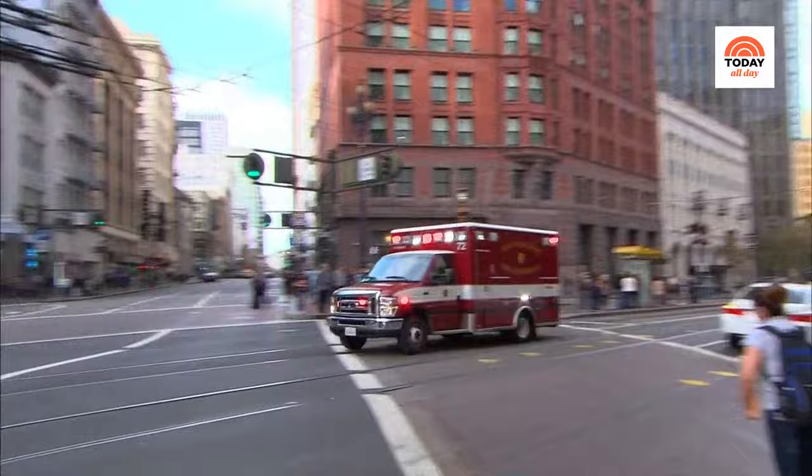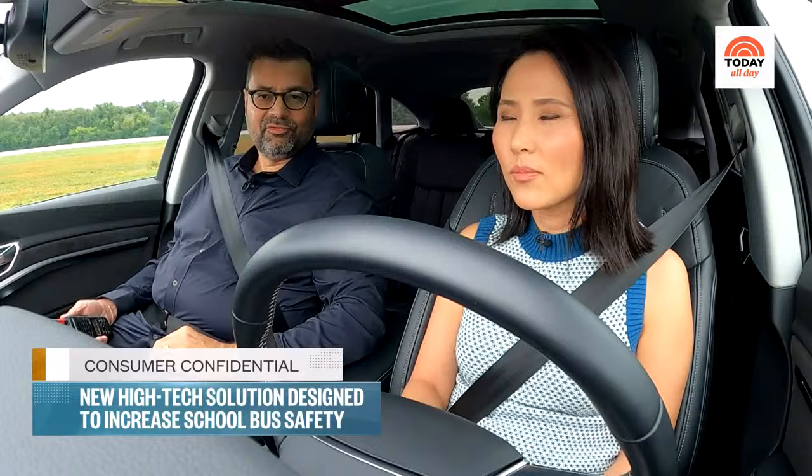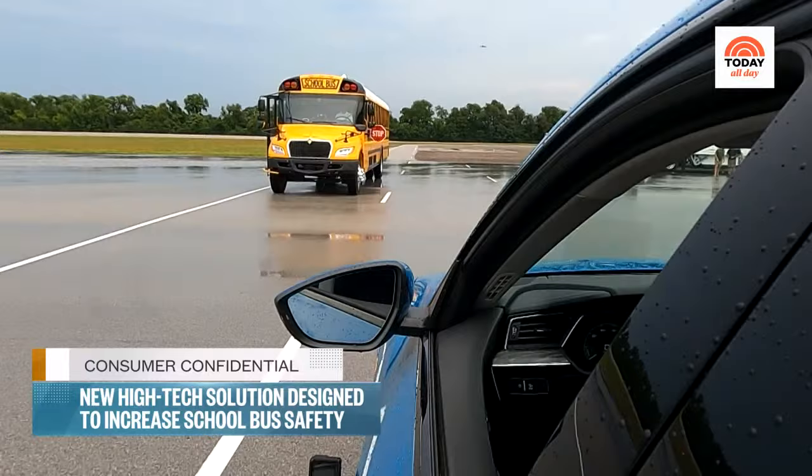And CV2X isn't limited to buses and cars. It can be used to alert drivers to approaching emergency vehicles, upcoming construction zones, bicycles, even pedestrians, as long as they're equipped with the cellular technology. But the safety benefit that it delivers on the road is incredible. Incredible safety when everything on the road can communicate, so we can avoid scenes like this.